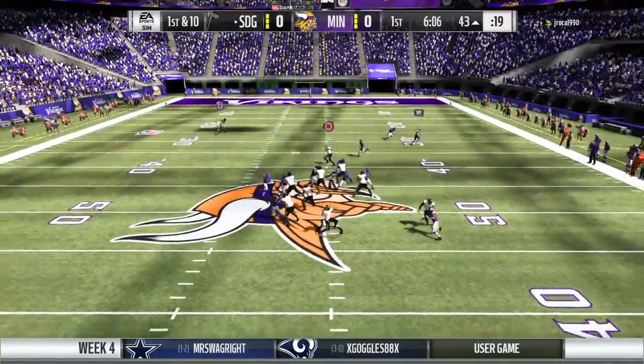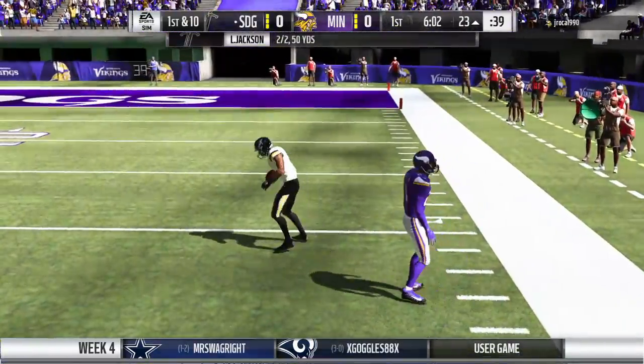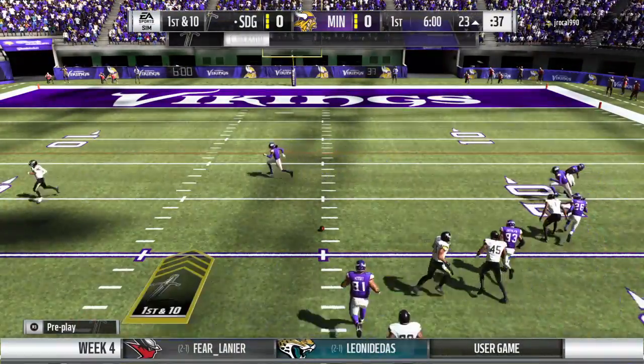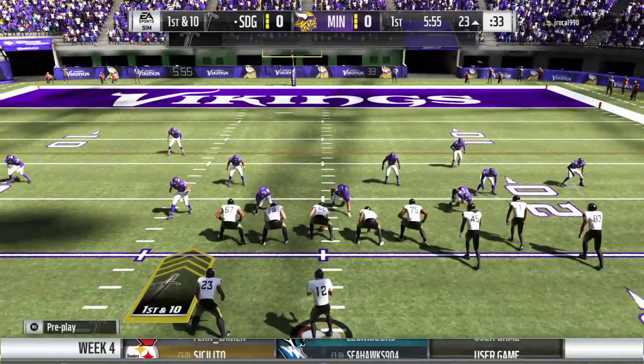On 1st and 10, it's Jackson. Throws right side, and that's complete. And he goes down, but not before getting this inside the 25. Chewing up big yardage. Another nice gain there. This one goes for 20.